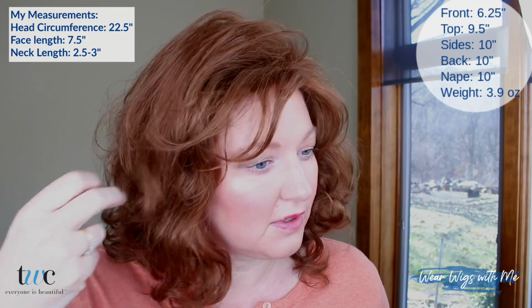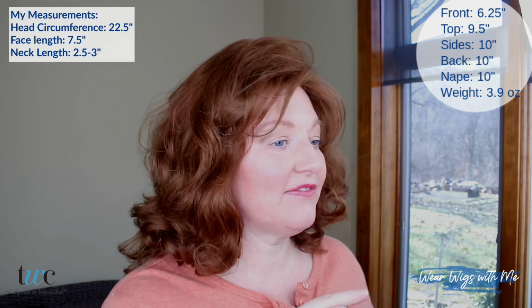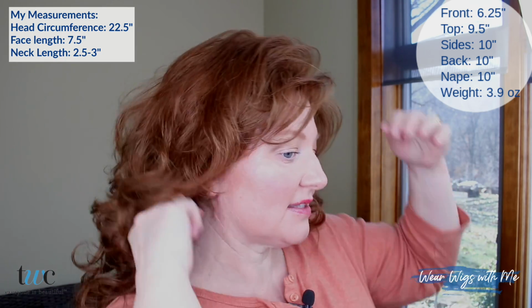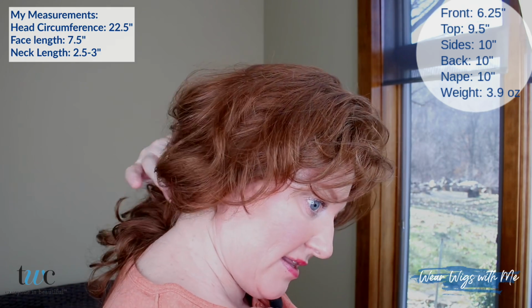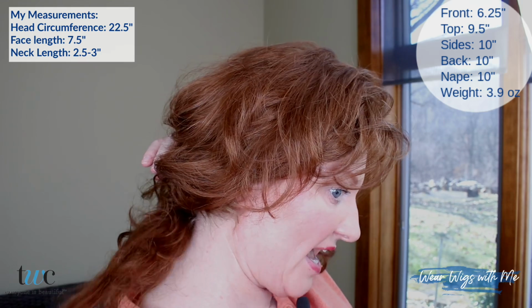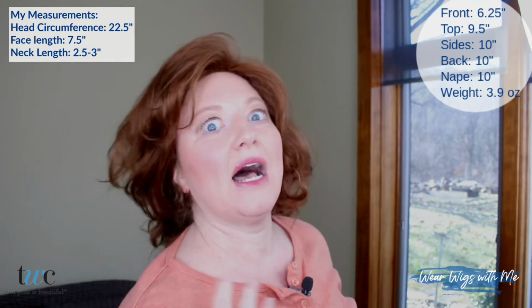Now I've stretched it out. There we go. It says that the top is 9 1/2 inches, and then it gives a measurement of the sides, the back, and the nape at 10 inches. But if the nape is 10 inches, that's gonna give you some more length because the measurement off the nape is gonna be the lowest part of the wig. And so that's going to give you some length back there extending past that back measurement. That's what I have found.